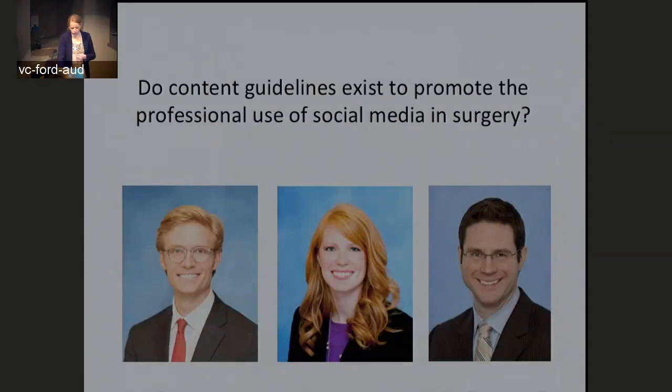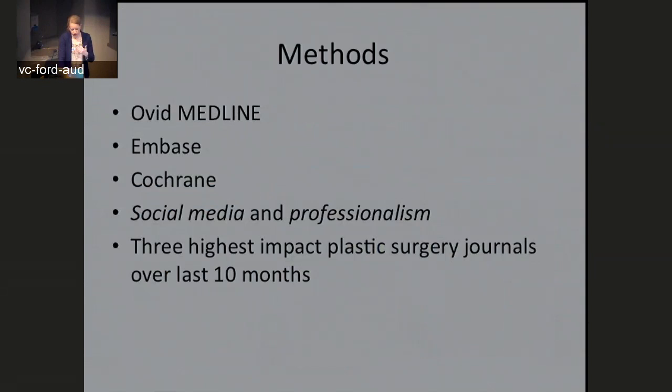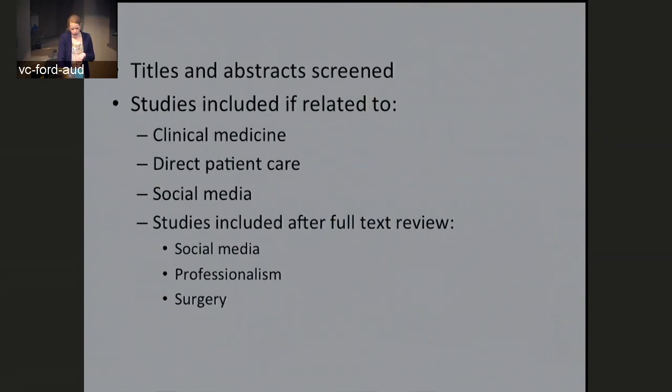So Nick Berlin and I, he's one of the other plastic surgery residents, alongside Dr. Verkler, conducted a systematic review of the surgical literature to find out whether anybody is commenting specifically on what social media content is professional. We used the usual databases, and we focused primarily on themes involving social media and professionalism. We also performed manual searches of the three highest impact plastic surgery journals. We wanted studies that pertain directly to clinical medicine, patient care, and social media, and the only studies we included for full text review had to do with surgery.